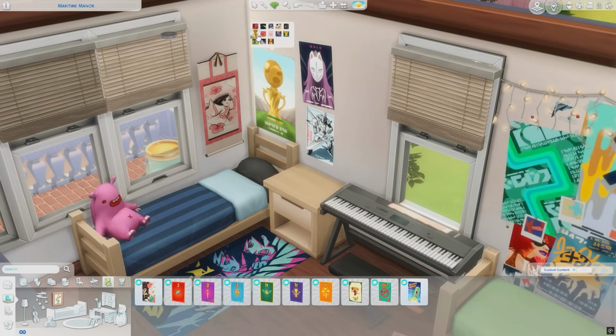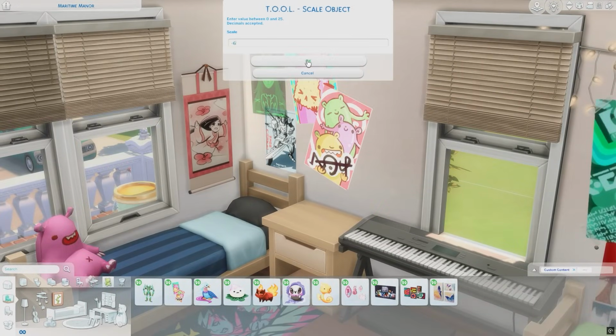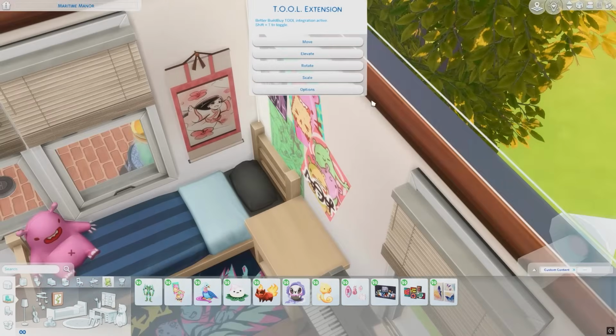So yeah, just finishing up some posters over here, figuring out which things make the most sense. Since I had that plushie, I decided to actually get the posters of it as well. And those are also from kids' room stuff. And then I'm using the tool mod to rotate some of the other posters so that they're not all perfectly straight up and down on the wall. I just think it looks a little bit more realistic that way.